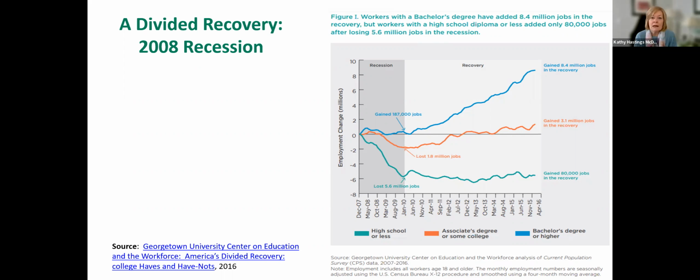The main driver behind this is technology and automation, which disrupted many jobs. That's why it's important to help today's students prepare for tomorrow's jobs, because this trend is likely to continue. Jobs are going to keep changing as a result of technology and automation.